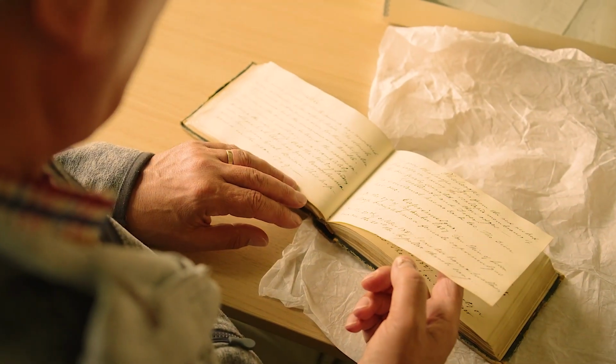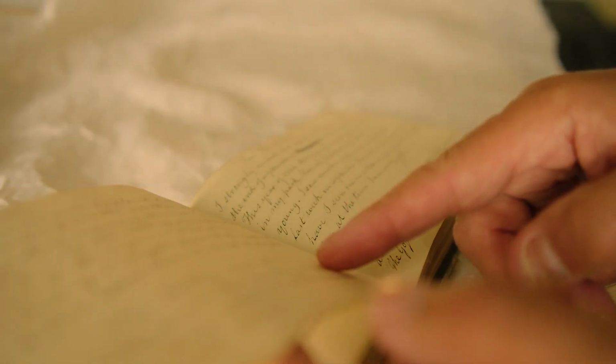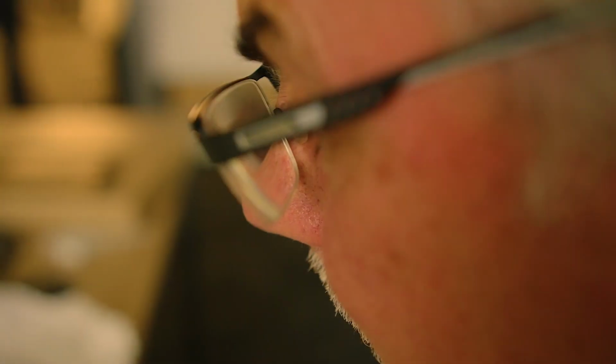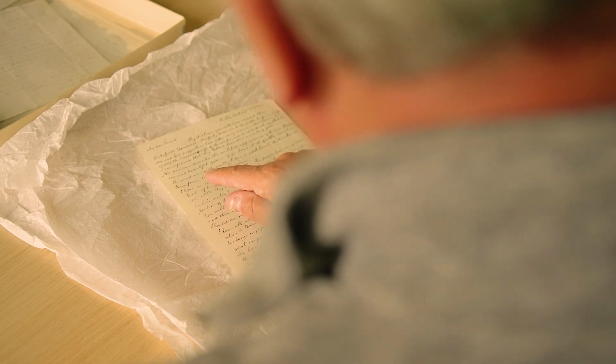What I've got here is a collection of letters that Charles wrote, and more importantly, his notebook. Charles would sit with pen and notebook and document what he saw. This is the outcome. What this does show is his life's observations of nature.